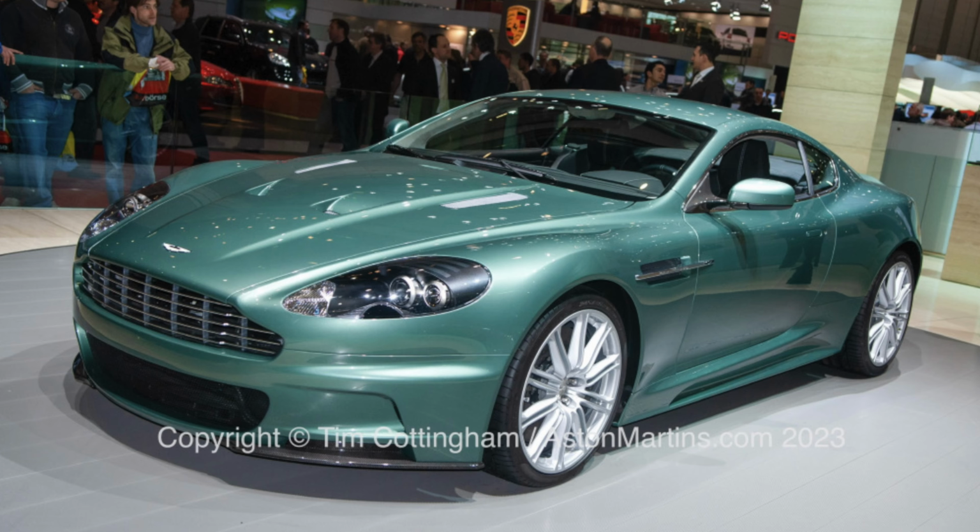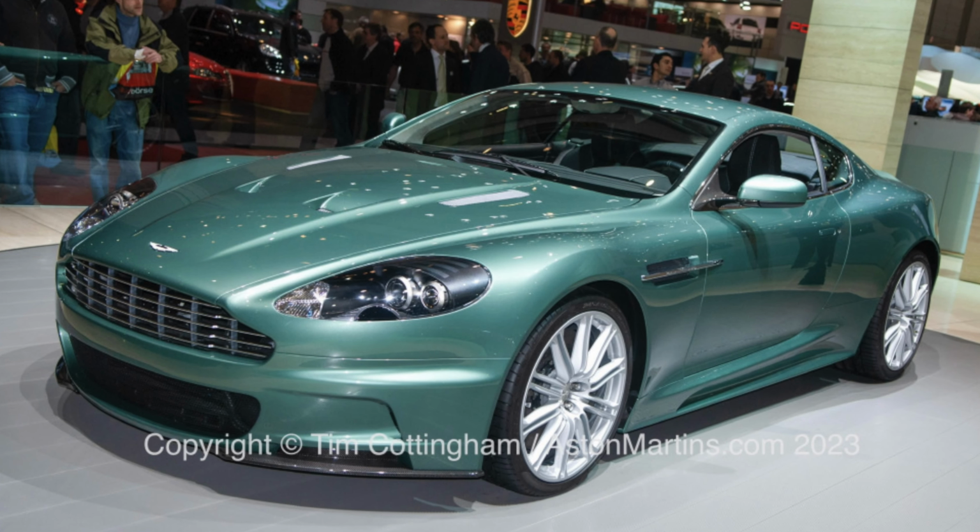Now, the most common color in the DBS was Storm Black, which is what this car is. There were a handful of different silvers, and there was this beautiful green, like Aston Martin racing green color that I think they only made a handful in. That's my favorite color on this car.